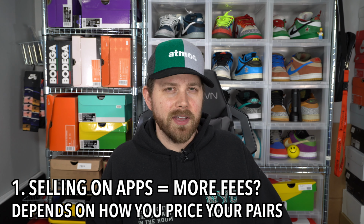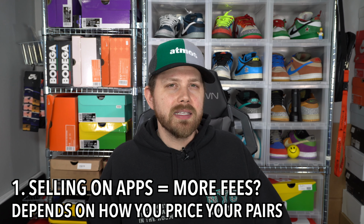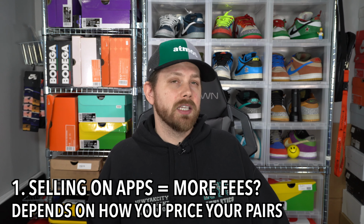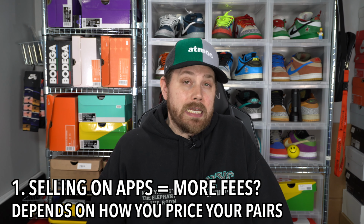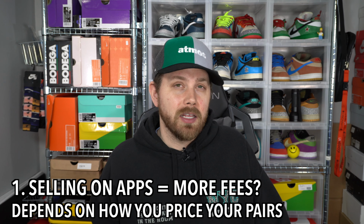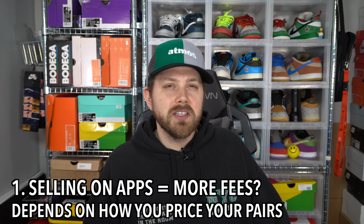selling on apps instead of on this website because of fees and stuff. Here's what I do. The way I price things on the website is basically it's GOAT payout plus or minus a couple bucks, which makes it easier because if a pair sells on GOAT, it would be the same amount of profit as if I sold it on the website. Plus it just makes it easier to price things on the website because I don't have to sit there and waffle back and forth. I just look and see what the GOAT payout is and put that or about that as the price of a shoe on the website.